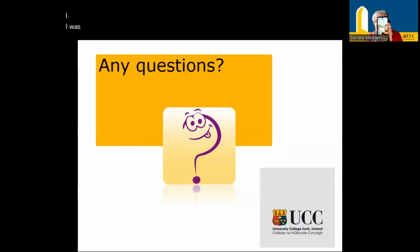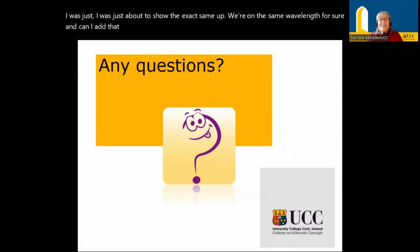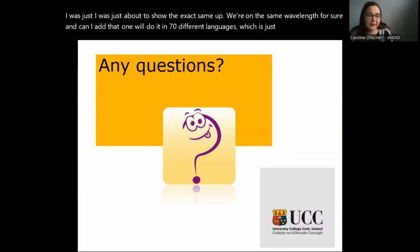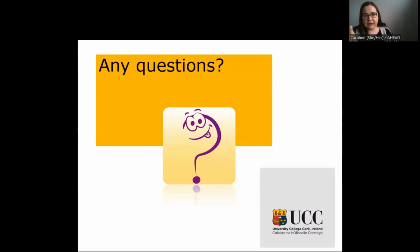I was just about to show the exact same app. We're on the same wavelength for sure. And can I add that one will do it in 70 different languages, which is just phenomenal. Yeah. What I really like about it as well is that you can scroll up. So it's continuing to subtitle, but I think it saves 3 days of it. So let's say after a meeting, I go, what did that person say again? And I just scroll up and see where they said it. But it's free. I do think it's only for Android.